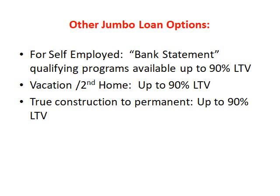Some other jumbo loan options for self-employed buyers: there are bank statement programs available up to 90% loan to value. Again, this is helpful a lot of times for business owners that can qualify their income based on 12 months of bank statement deposits. And again, that requires a minimum of 10% down. Vacation homes and second homes are available with 10% down. And then again, true construction to permanent financing with 10% down.